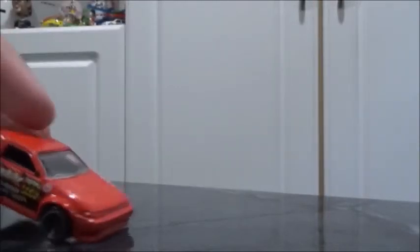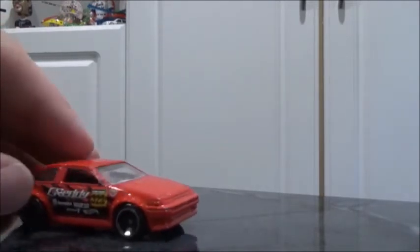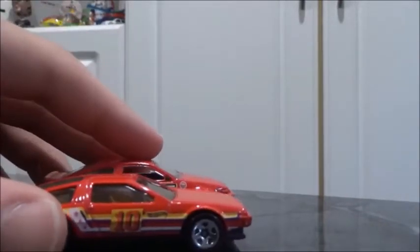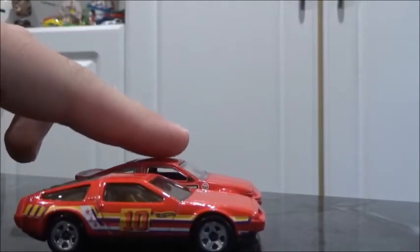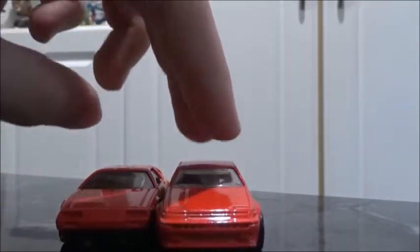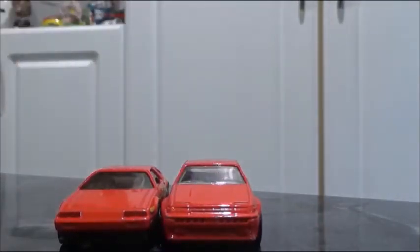The next up we have is the Toyota AE86 Corolla. This is a different kind of car, but it's a little bit taller than the other car. Let me grab that one back. Then the DeLorean. Every time you notice, this car is smaller, and this car right here is big. So every time you figure out which one's taller, that means the Toyota Corolla is taller than the DeLorean model.